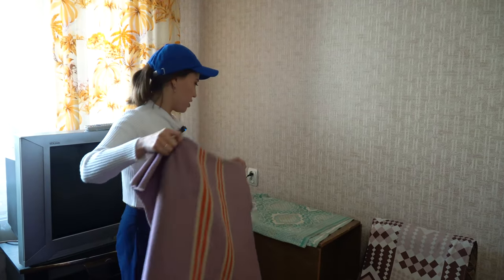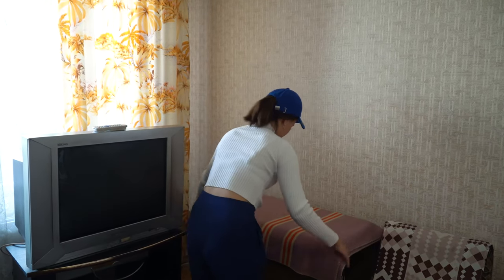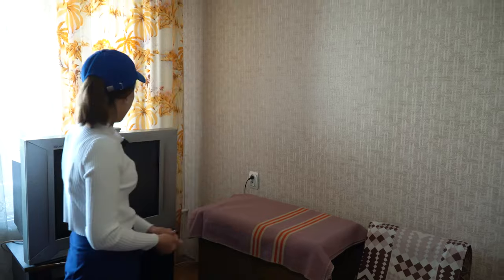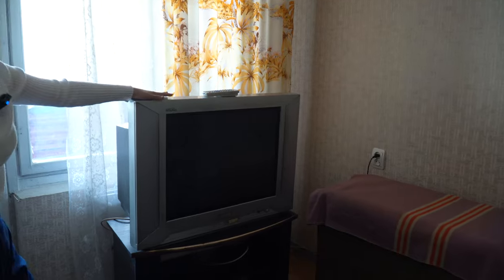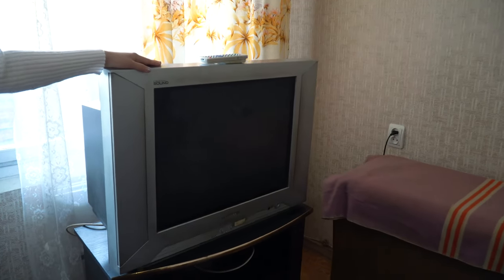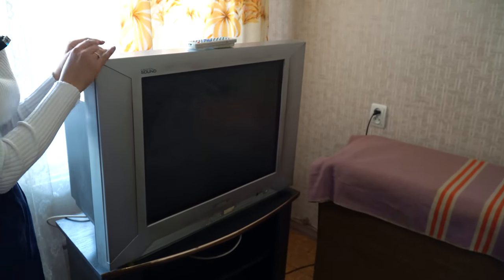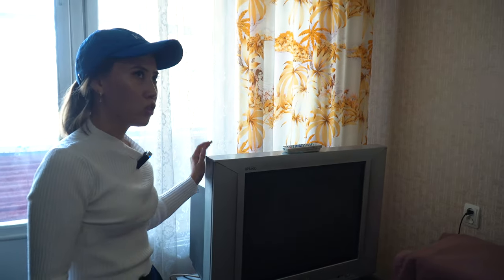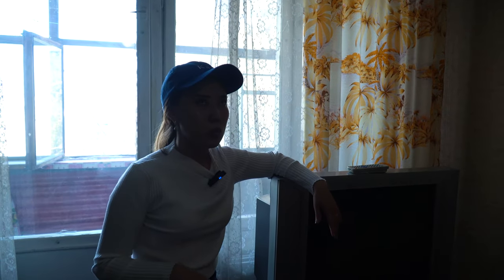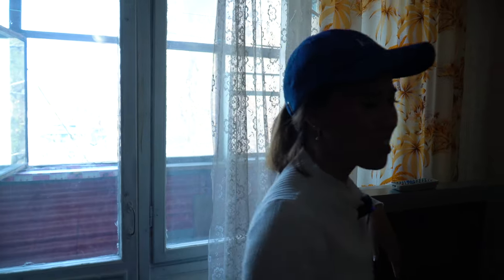There is kind of dust because they are too old. Okay, the next thing I would like to show you is the TV. And this one is not the smart TV that we used to have in our modern apartments. But happily, this TV is connected to cable, and you can watch different kinds of channels, even BBC, World Nation, channels about nature.